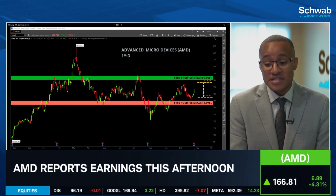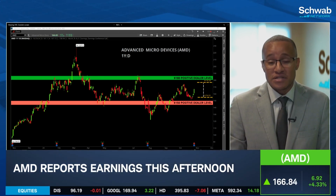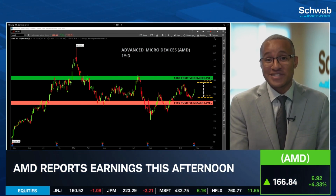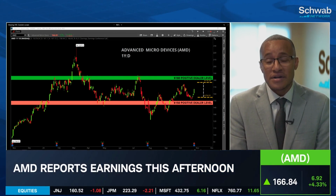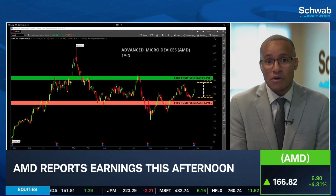But this is a stock that's been falling behind when it comes to performance in the AI space compared to NVIDIA. So this could be a catch-up trade. And we've seen a lot of catch-up trades in this market over the last couple of weeks, as you talked about, with the speculative nature of some of these markets, nuclear or even others.